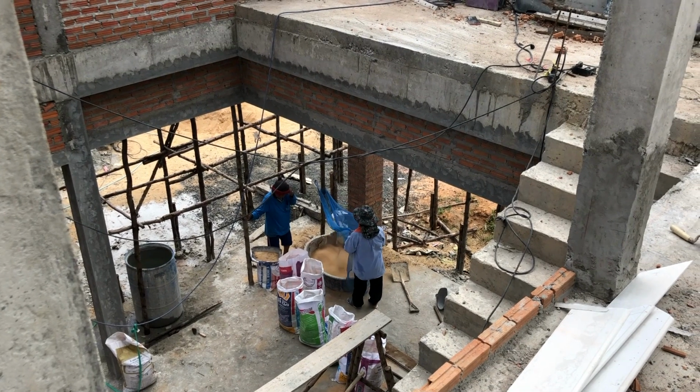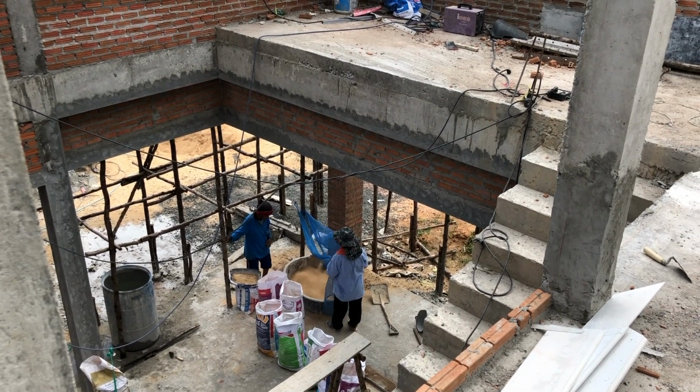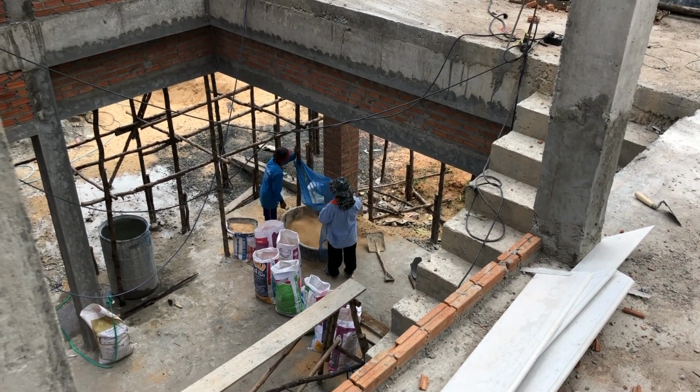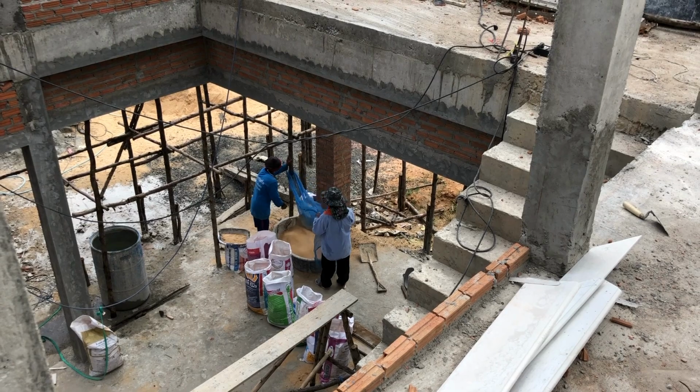I just noticed that they're refiltering the sand, running it through these screens and shaking it into the bucket. I don't know if they're just removing the dog poop or just getting out the finest.